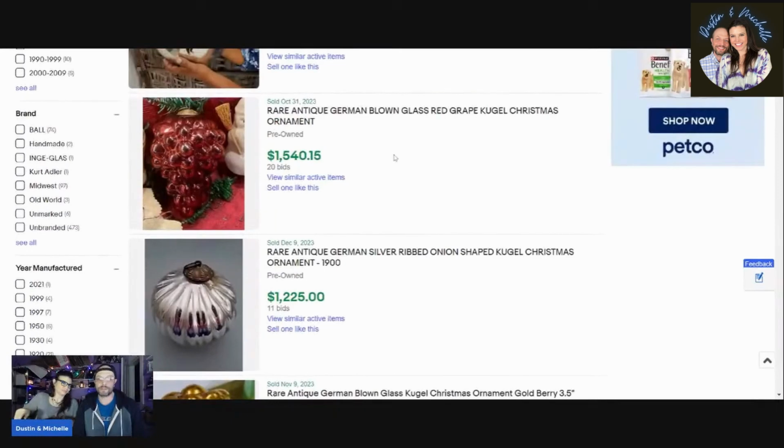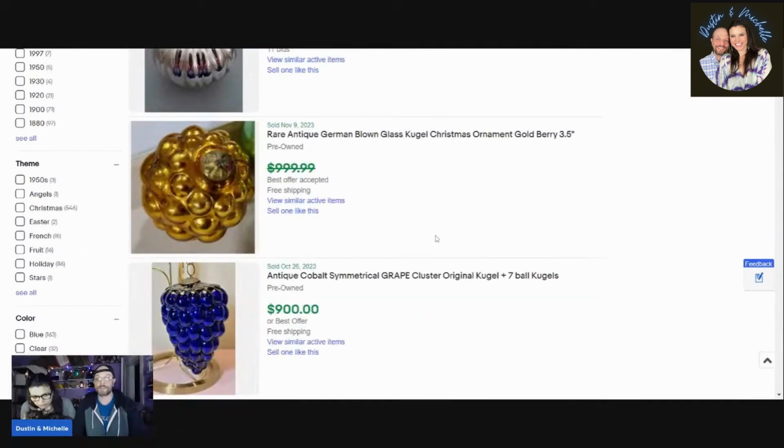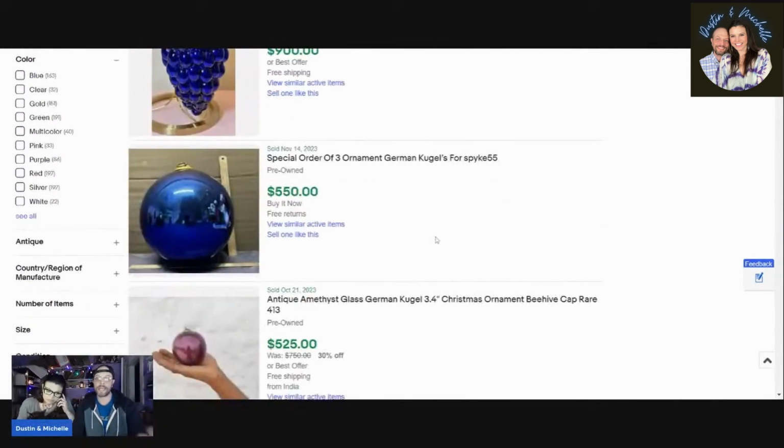So look at these old Kugels, guys. I can't wait to go look for those. I know, right? I'm looking now. There's lots of grapes on this. Yes, and they're still getting a lot of money for these grapes. $1,500 with 20 bids. And look at this, just a ribbed sphere. It's pretty plain, $1,200. So there's some serious collectors out there that want these antiques.